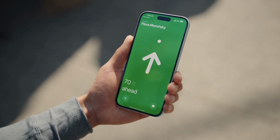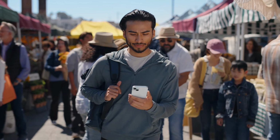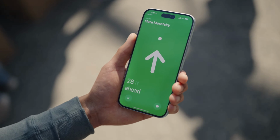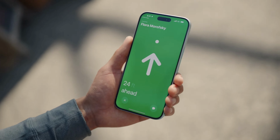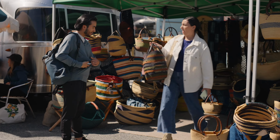All models will be getting the second gen ultra wide band chip also, so you can now more easily find Bluetooth devices more accurately. And this sounds really great when you're trying to meet up in a crowded place. Apple showed us that you just share your location with a friend and now they can find you in the chaos. Sounds pretty cool.